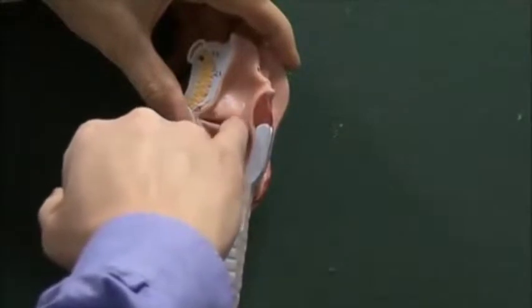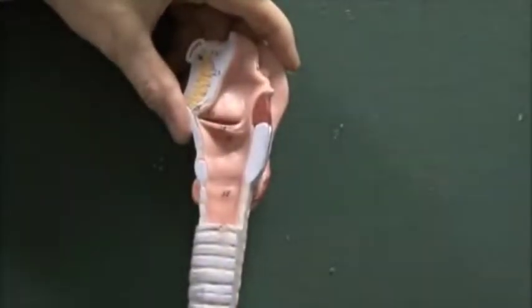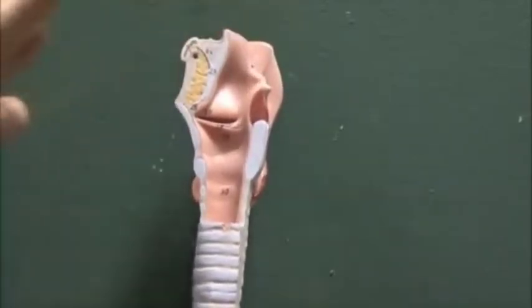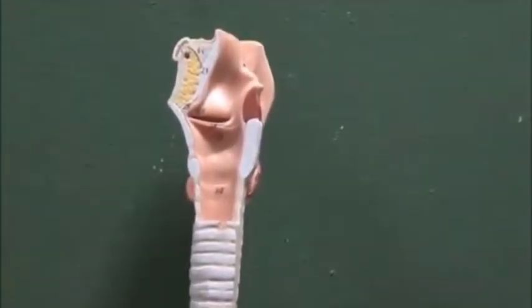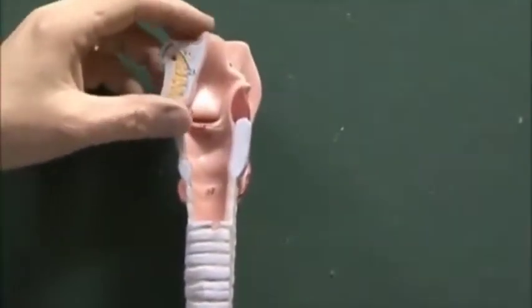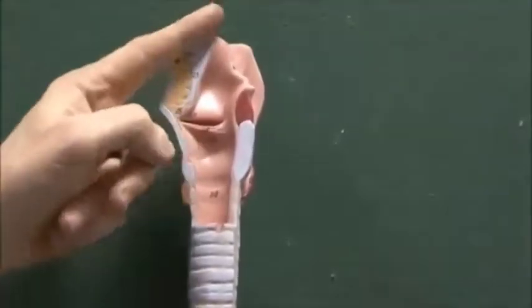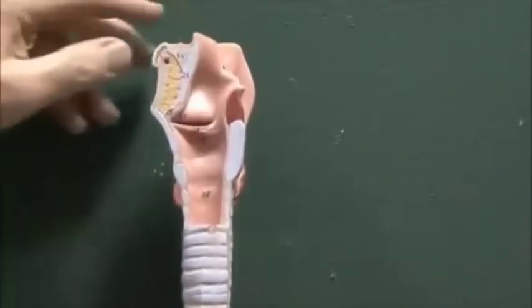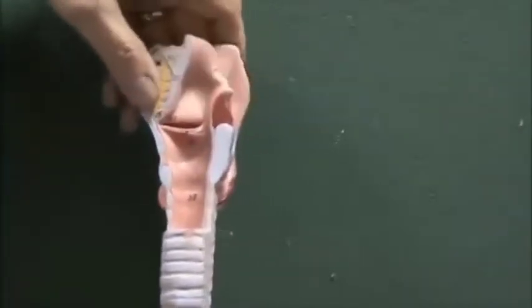Here we see the vocal cords, and it's these vocal cords that vibrate to generate the voice. So this would actually be the front on this side, and this structure here is the epiglottis, and during swallowing this will fold down to close the glottis, which is the top of the airway, to allow food to go down the posterior esophagus, which would run at the back here.